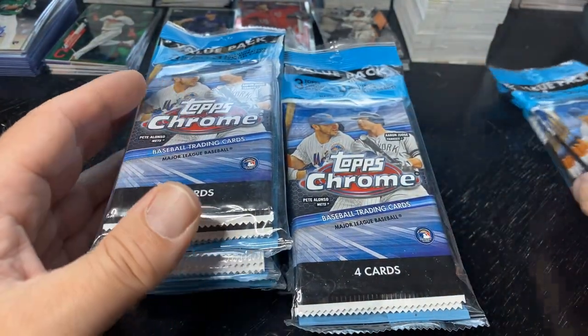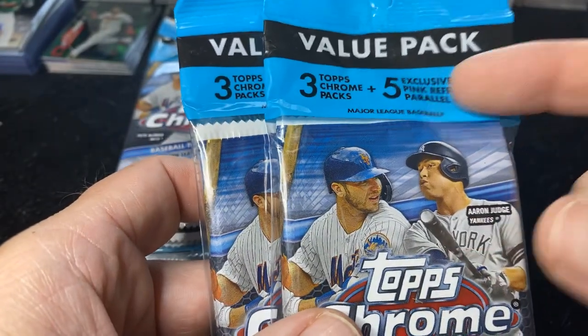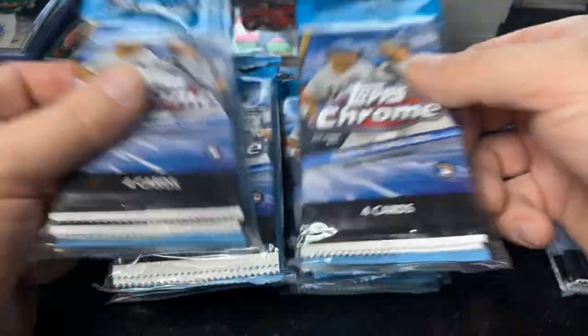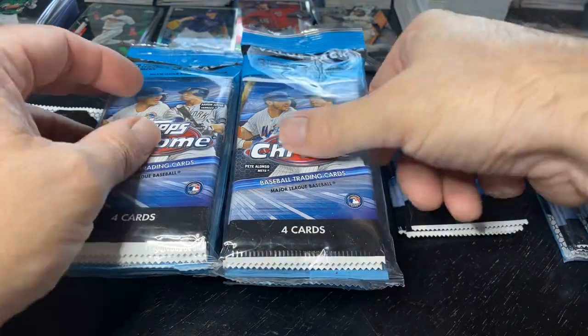So let's get into this. Again, these were $12.98 and they have five. And then these are Target, and I didn't realize they have three pinks. So let's get after it. Actually, I'm going to save the five for last. Let's do this. I'm going to open these bad boys up, stack them up. Let's do the packs.